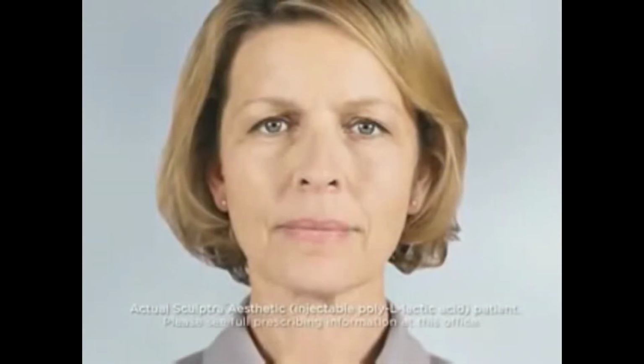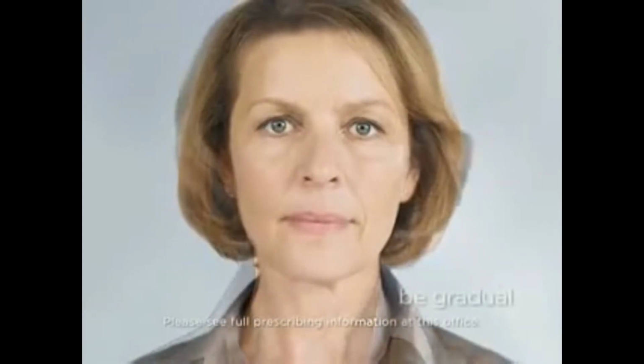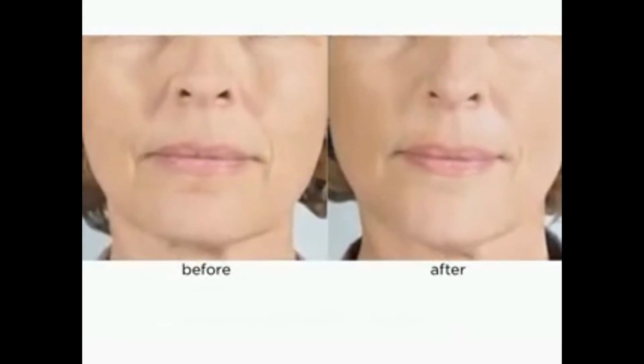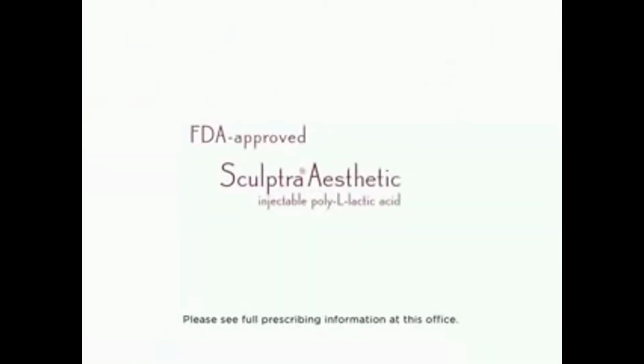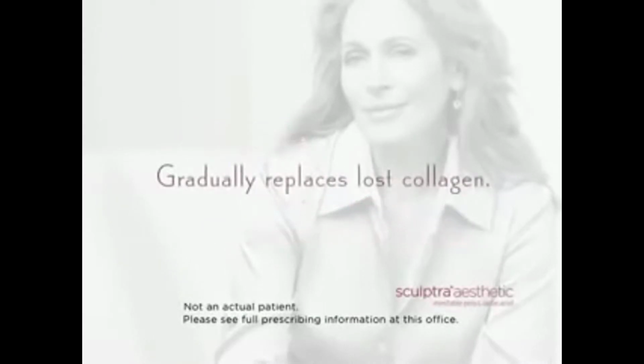Renata is another Sculptra Aesthetic patient. From before, subtly, gradually to be renewed. Renata's before to after pictures speak for themselves. FDA-approved Sculptra Aesthetic is different in the way it works, because it gradually replaces lost collagen.